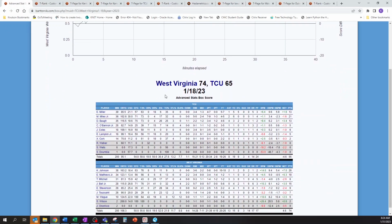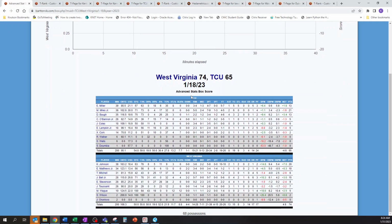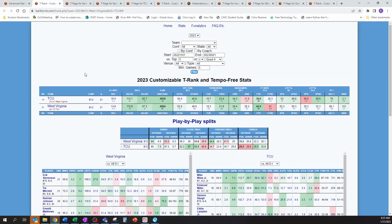So here's the box score from the game 13 days ago. I think the key to this game, 19 turnovers by TCU. That's pretty sloppy. 15 on the Mountaineers side. But if you look at the offensive rebounds, you'll see 4 from TCU and 14 from the Mountaineers. How did that happen? Let's look at the matchup of these two teams.